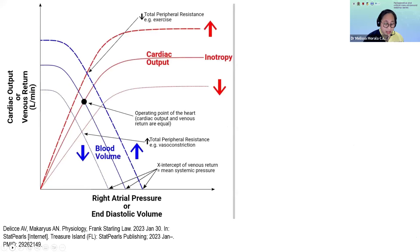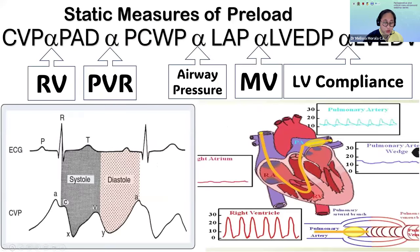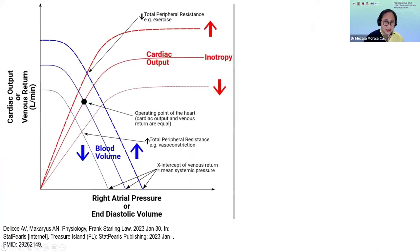Next slide. This diagram. Let us focus on the, back one slide, please. Okay, Michelle, back one slide.